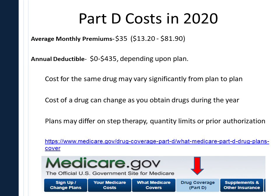So the average monthly premium for a Medicare drug plan is $35 a month, but plan premiums do range from a low of $13.20 a month to over $80 a month. Depending upon the drugs you may be taking, higher cost plans may actually be less expensive for you when considering your total annual drug cost. Plan deductibles may range from $0 to $435 depending upon the plan, but some drugs, especially low-cost generic drugs, might not even be subject to the deductible in some of the plans.